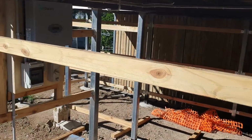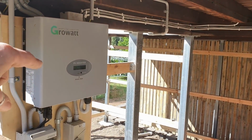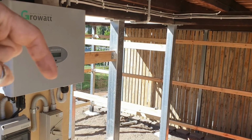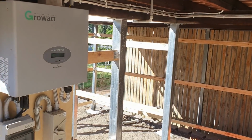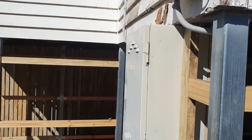The solar box, Shane moved the solar box behind the power box to keep it nice and tidy. By the way, there's a link to Shane's Facebook page and business info down below if you're in Ipswich and need a sparky. Top bloke. So yeah, that's all pretty much sorted.